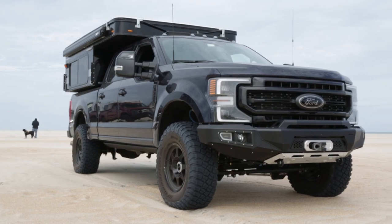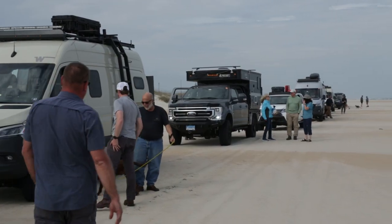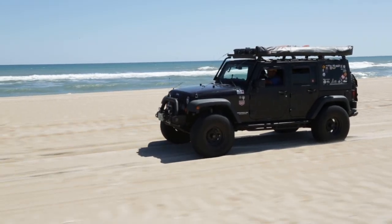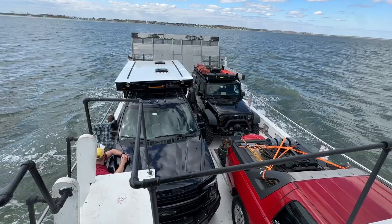Join us as we take our 7.3-liter Ford F-250 and four-wheel camper down to the beaches of North Carolina for a group trip led by our guide, Ron Harrington of Ridgeback Guide Service. Aye, aye, Captain. But here's the twist. We're not just driving there. We have to hop on a ferry to reach our destination.